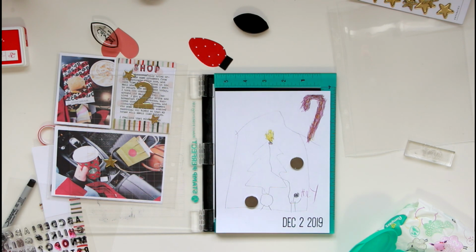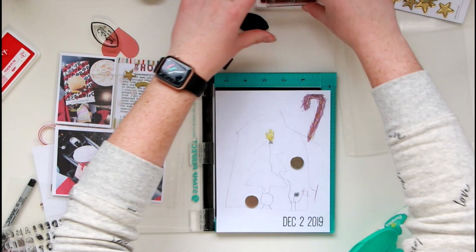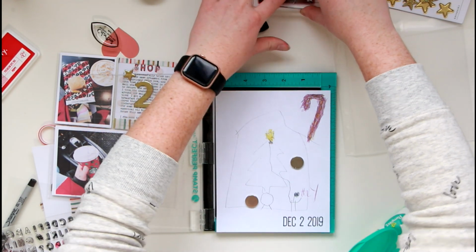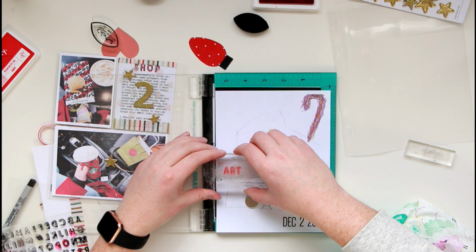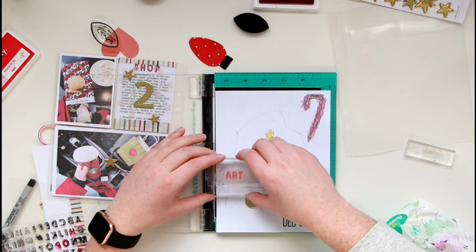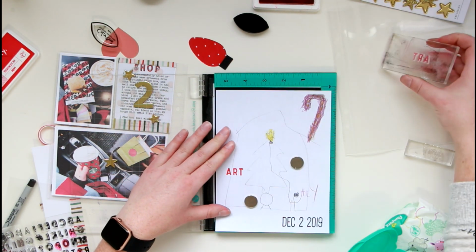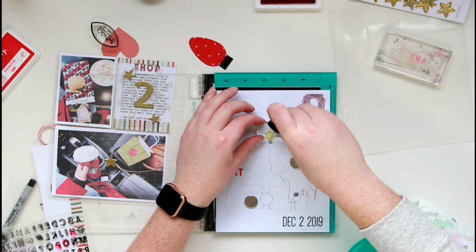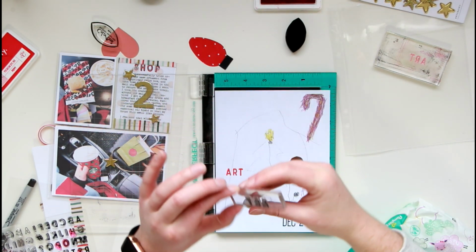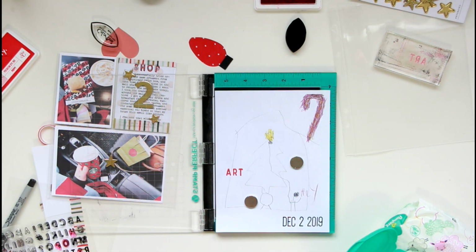Okay, so I tried a couple of things that I did not like, and I have come back to repeating the repetition of the stamping over on this side. I'm going to hand write my journaling on this one, and I'm going to have the same stamped title. Oops, slipped.